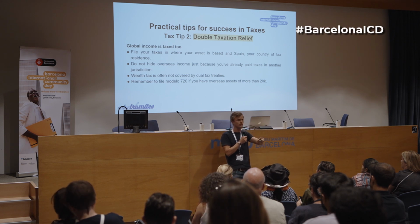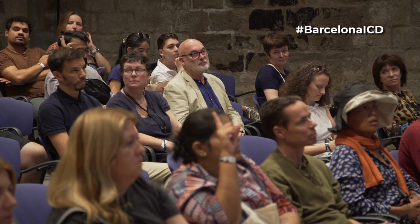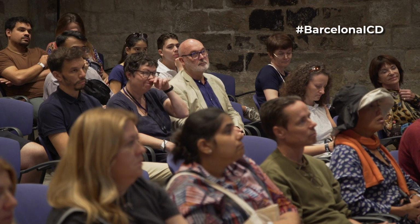Who's heard of the Modelo 720, quickly? Hands up. Not many. If you own more than 50,000 euros of assets overseas, this is not a tax declaration, but it's an informative filing. Usually you don't need to file it more than once, but definitely once you've moved here, you have to file this if you own more than 50,000 euros of assets outside of Spain, okay?